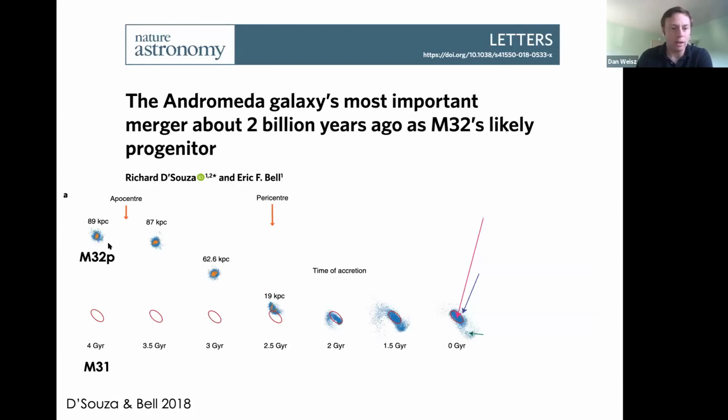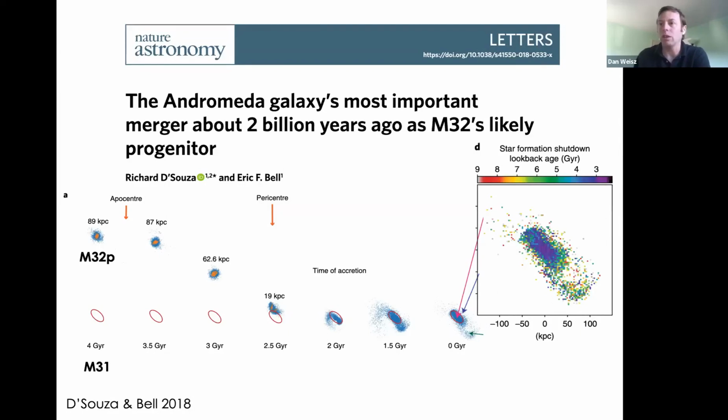4 gigayears ago, you had M32P, which is at some distance, about 90 kpc from the disk of M31. So this red circle is the disk of M31. And you can just see that it's coming in closer and closer as time goes on until about 2.5 gigayears ago, it interacts with the disk. And then you can see the creation of these streams and these shell features. This is using Illustris, so the resolution isn't great, but they queried ages of star particles in here. And you can see that there is generally what they call star formation shutdown times of something like 3 to 6 gigayears ago for many of the star particles in this simulation.